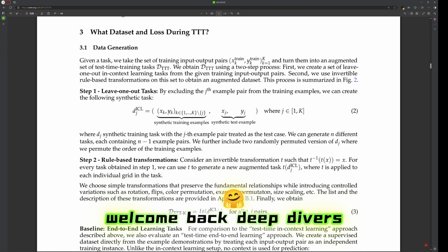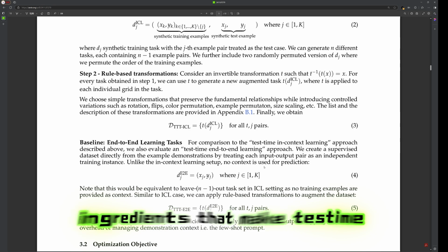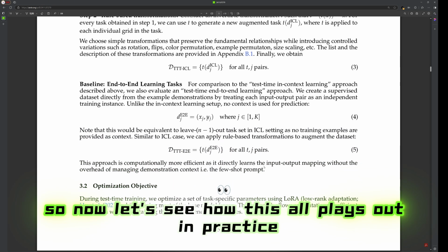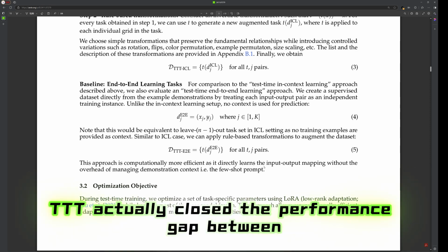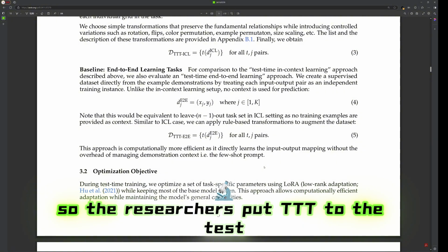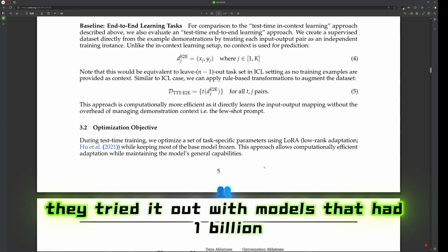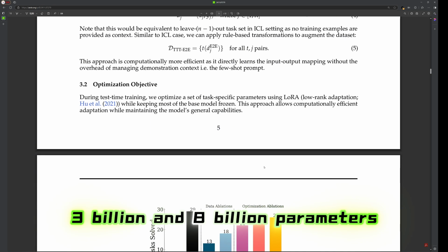Welcome back, Deep Divers. Before the break, we were talking about the 3 key ingredients that make test time training so effective. So now let's see how this all plays out in practice. Yeah, you mentioned earlier that TTT actually closed the performance gap between smaller and larger AI models. That sounds pretty groundbreaking. What's going on there? So the researchers put TTT to the test using different sizes of the Llama language model. They tried it out with models that had 1 billion, 3 billion, and 8 billion parameters.